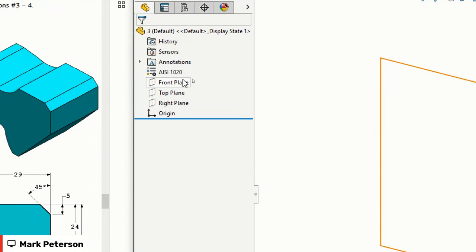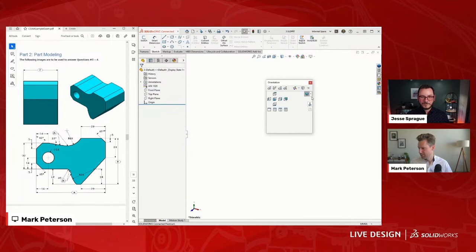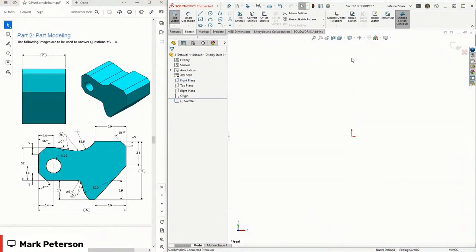And Mark, speaking of shortcuts, you taught me the Q key a while ago, which I've been using nonstop. So good tip for showing and hiding your planes quickly. That's a great tip. Yeah, exactly. So if you just use Q, that just brings up all your planes. So then you can just select here, sketch right there. That's a great tip. There you go. So you'll see that the screen rotated. We're now normal to that plane and we're ready to get started.